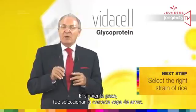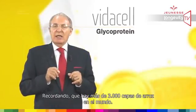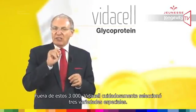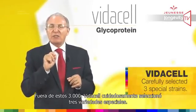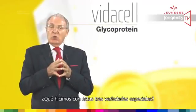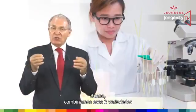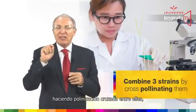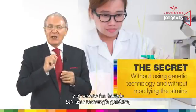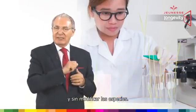The following step was to select the right strain of rice. Keep in mind, there are more than 3,000 strains of rice grown in the world. Out of these 3,000 forms, VidaCell carefully selected 3 special strains. So what did we do with these 3 special strains? Well, we combine those 3 strains by cross-pollinating them, and the secret was to do it without using genetic technology, without modifying the strains.